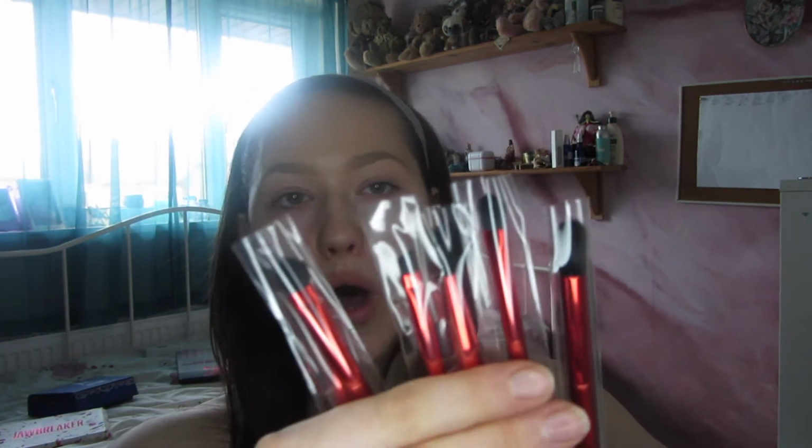So I'm just gonna pop that over there. Oh, we got a cute little bag. And I'm just gonna open it up and pull these out. So we've got like a cute little bag here. And yes, these are vegan. So these are the brushes. I don't know if you can see, but I am just going to grade them.